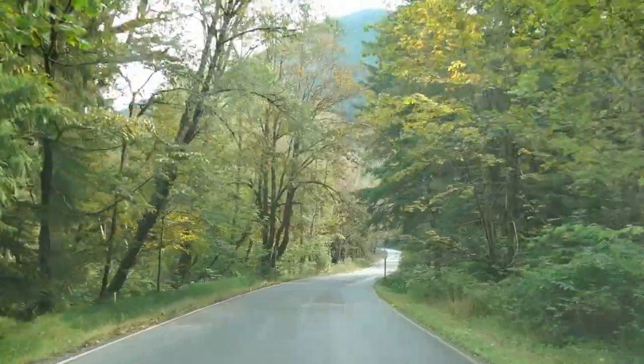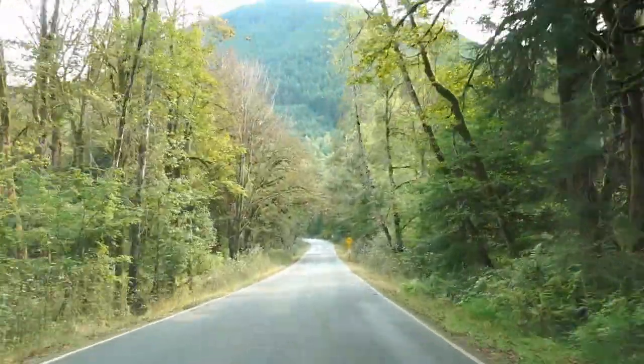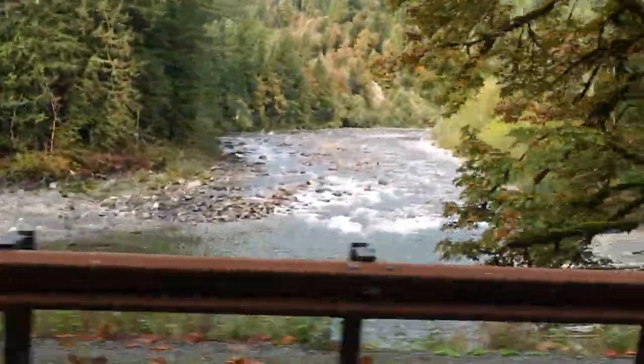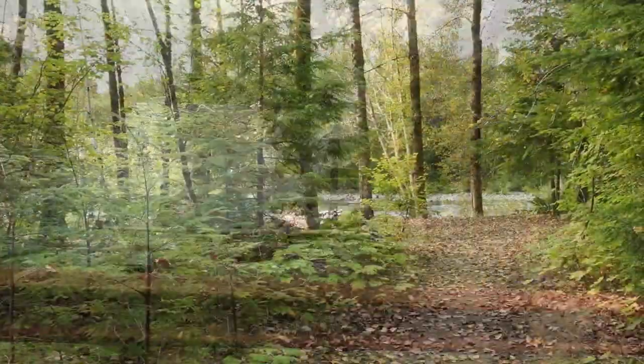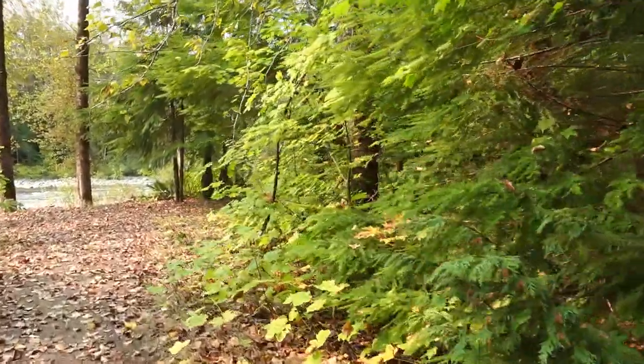I'm out on the middle fork of the Snoqualmie River again. It's a beautiful fall day. A little bit hazy today, but I think that'll burn off. I'm out for a little bit of a hike, checking out these small trails around the middle fork of the Snoqualmie. Looking at the fall colors, getting a little exercise, and looking for a scene to paint.